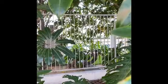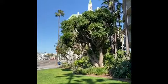Over here, you can see that there actually is a pool. Now I feel like I'm peeping a little bit, so I'll back away. And we'll continue on towards the Riviera, which you can see the top of right over there.